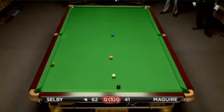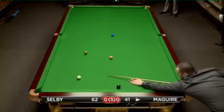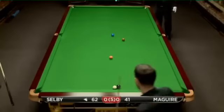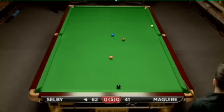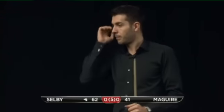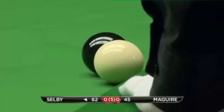Thumping kick off the brown. Not that it made any difference. But the snooker behind the black might. Foul and a miss. Stephen Maguire, 4. Okay. Stephen.